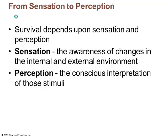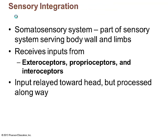So, your perception of what's going on in your environment is going to help you survive in your environment. Your awareness of sensation is going to help you survive in your environment. You're a warm-blooded organism, so you have to maintain a core body temperature of what? 98.6 degrees Fahrenheit, 37 degrees Celsius, yes? So you have to react to your environment with sensations and then perceptions, interpretation of that stimuli. Don't go out today in your bikini because it's 10 below zero, yes?